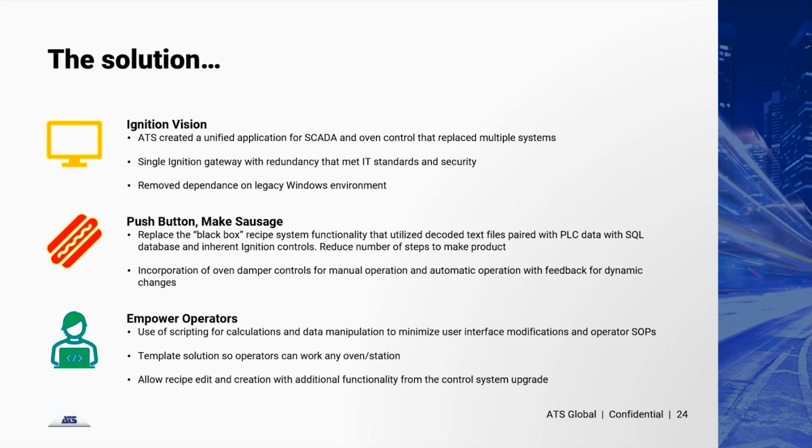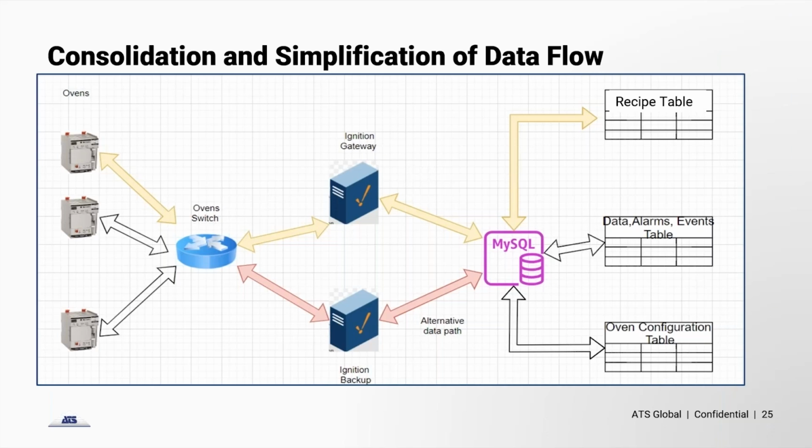We took everything that was being done or needed to be done in several manual steps and incorporated them behind the scenes. So their look and feel was still there, but it was being done behind the scenes for them so they could really simply push the button and do all of the things that need to be done when it came to recipe edit, creation, or additional functionality that was incorporated there as well. So consolidation and simplification is what we were aiming for.